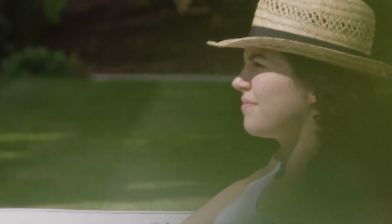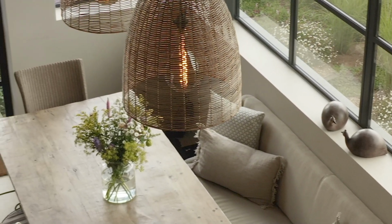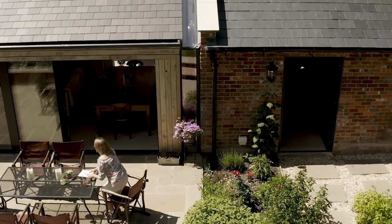So we work really closely with the interior designers and the architects to make sure that a client's garden is really holistic. The benefits of working really closely with the architects and interior designers is we can really hone down that flow from the inside space with the outside space.